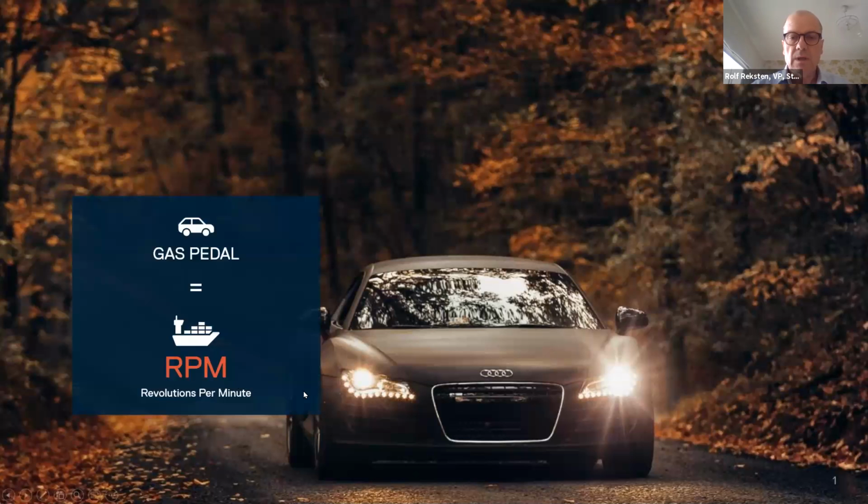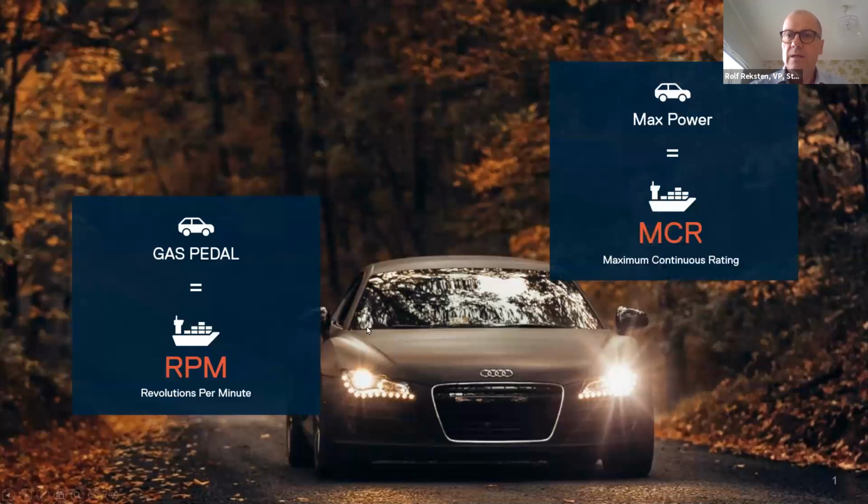For this purpose, we've tried to use a car, which most people understand how it works, as the best possible illustration of what we're doing. So a car has a gas pedal and accelerator, as the Brits say, and a vessel has an RPM setting, which would be illustrative of the same thing. In terms of a car, we have a maximum power, and in a vessel, we have an MCR, a maximum continuous rating, or the load, as it's sometimes referred to.